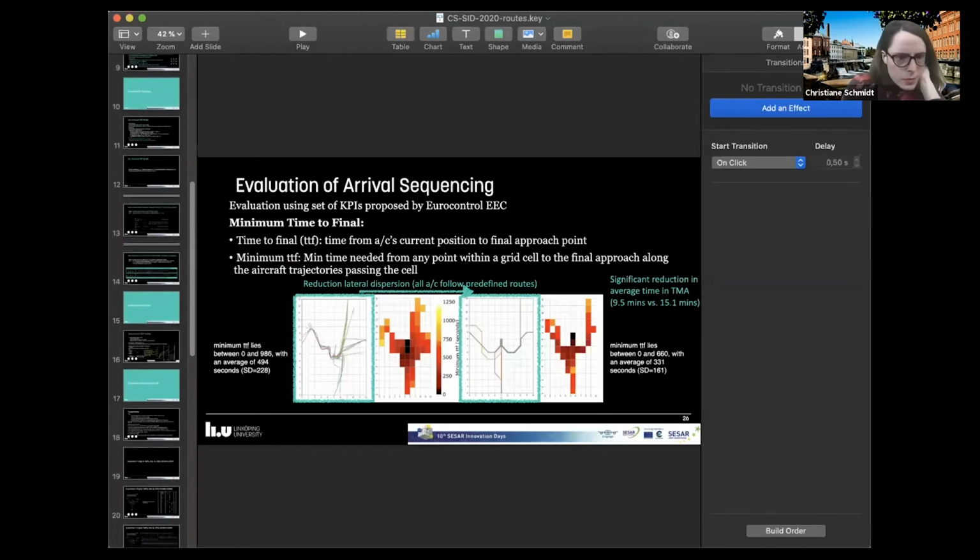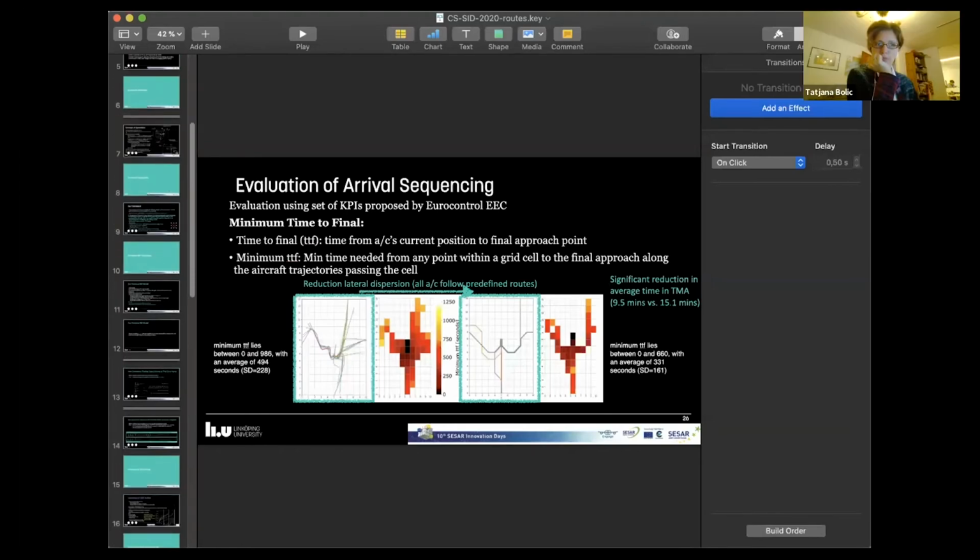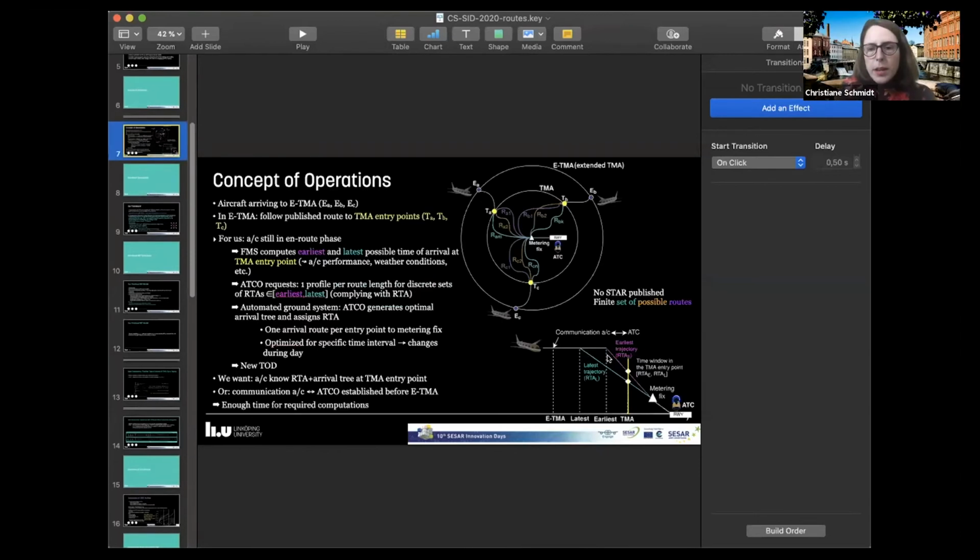Let me try to share the slides again. There was one picture that I had. Here on the lower right, you can see that we have the trajectories with a different type of descent depending on what the actual time of arrival to the entry point is. So yes, we have different angles, so they are not starting the top of descent at the same point in time, and that means you get the actual flown path there. This is the picture in the lower right, where we have the latest and the earliest possible trajectory.